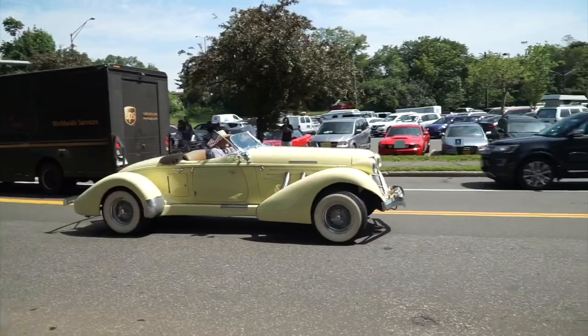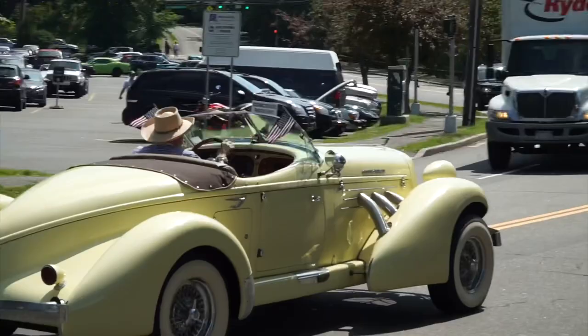Yo, it's supercharged. No way, dude, what is it? Looks like a Prowler. Alright guys, I saw one of these the other day. What is this?